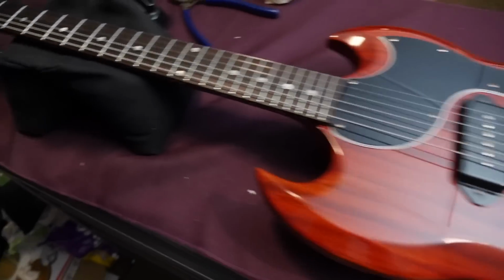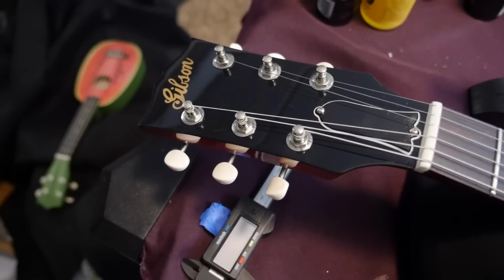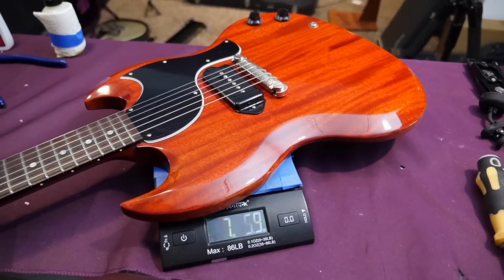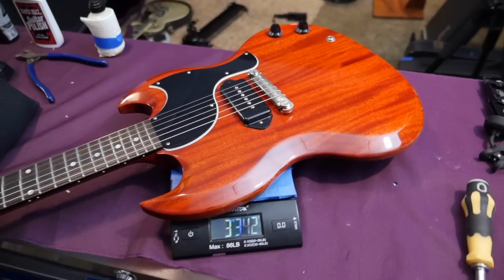Now that we got it all put back together, it was funny how loose these tuners were. They weren't even tightened at all, so I wonder if this guy actually sold it because he couldn't keep it in tune. Properly reassembled, this thing weighs 7 pounds, 5.9 ounces. Let's go ahead, plug it in, and hear how this thing sounds.